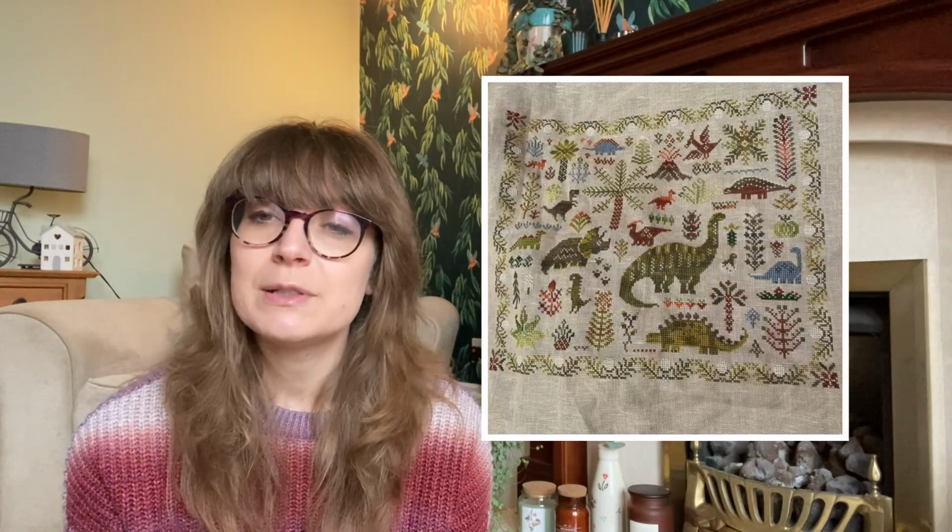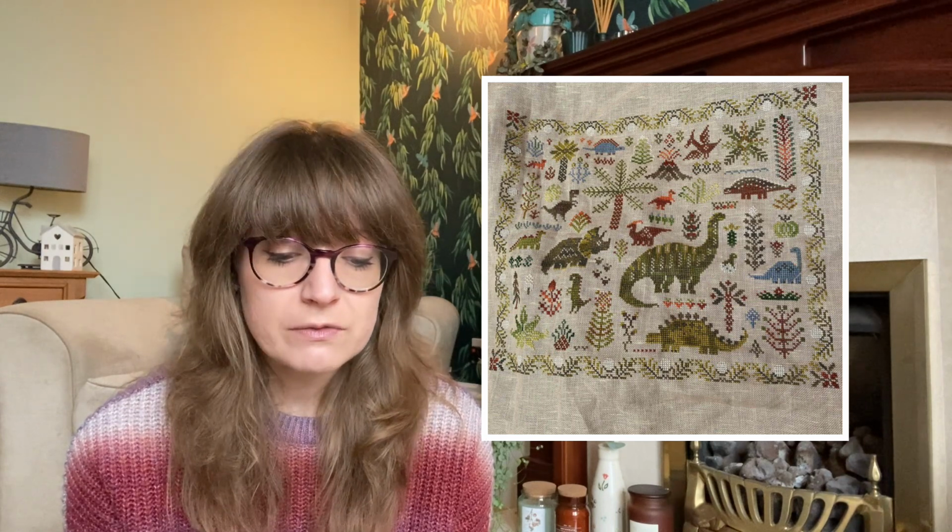Next was a big one. I finished Dinosaur Forest by Al Forest Embroidery. I absolutely love this. Definitely one of my favourite stitches ever. Again, mainly stitched for Dinosaur December SAL with Jo. Finished somewhere around April-ish time, I want to say. So that's that one.